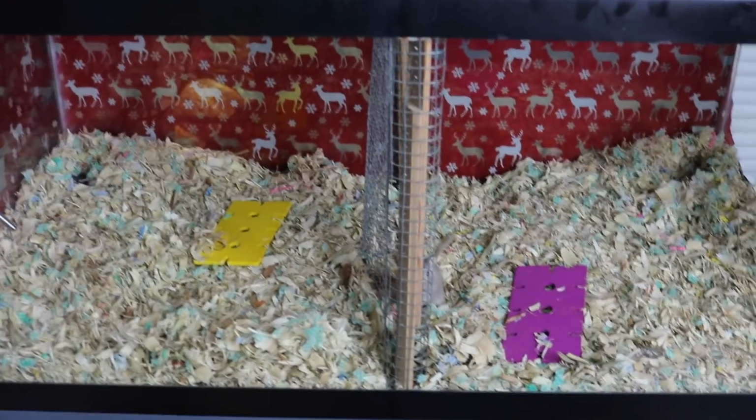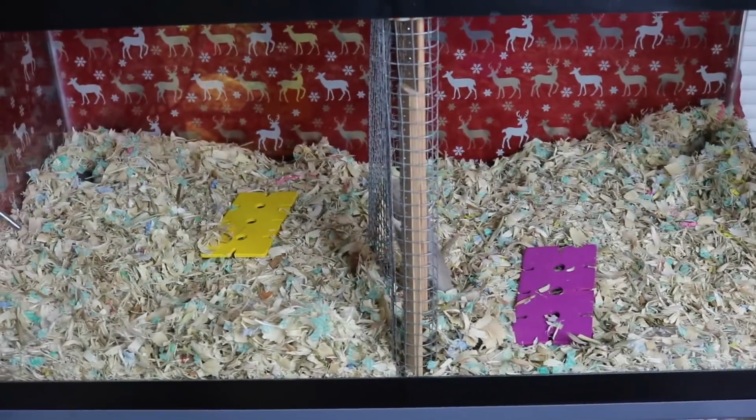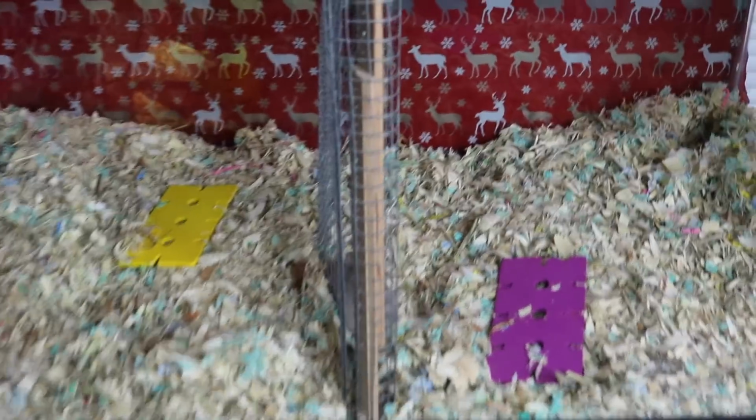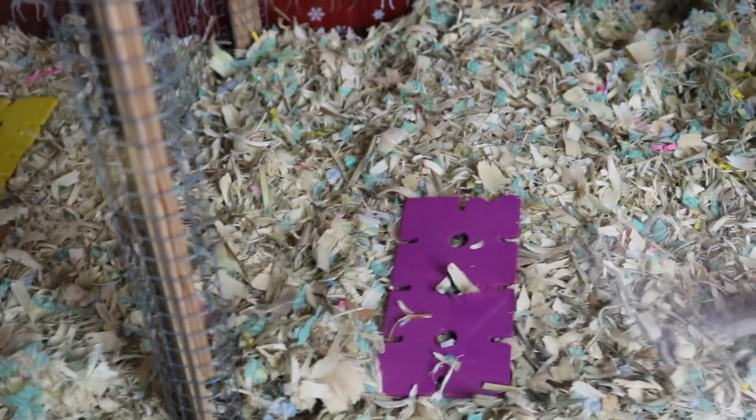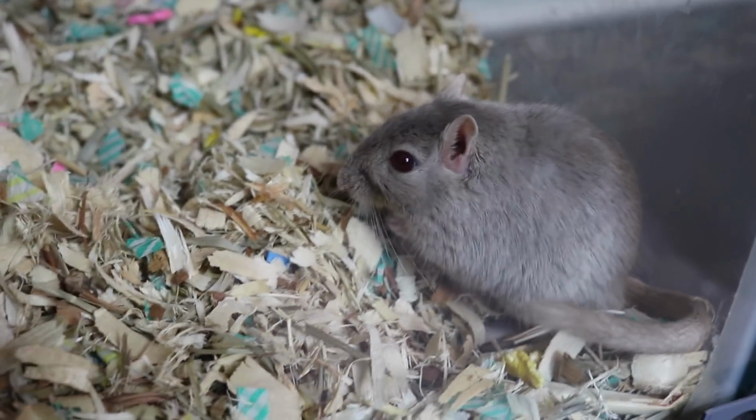There's no bedding, there's nothing in here. Don't keep your gerbils like this normally, but I am just trying to get them back together. It's going really well so far, but like I said, I will have a full video coming up on that pretty soon. But for now, this is Waffles. She is my little gray gerbil. And then over here sleeping is Chicken, and she is black and white. Let me wake her up really quick.